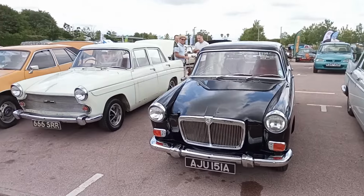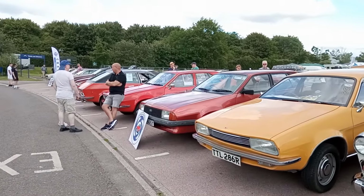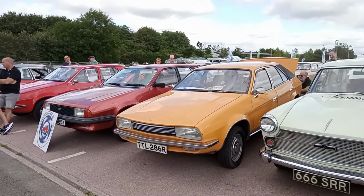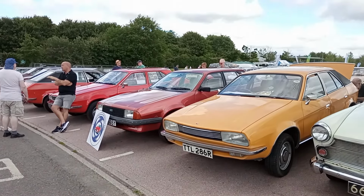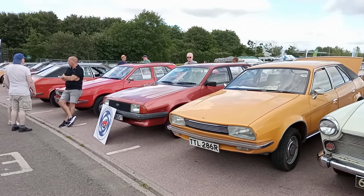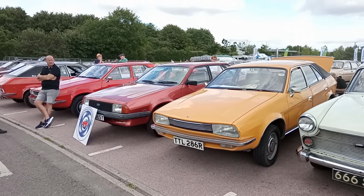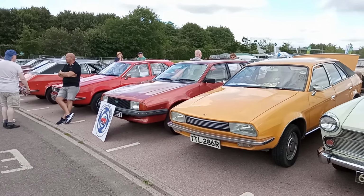Badge engineering at its best. Or worse. Well, there's a lot to be said for badge engineering, isn't there? Because you wouldn't have a lot of cars that we have nowadays without that kind of thing going on. But they're interesting styles. When we used to see them on roads, Princess, and Ambassador and stuff, I used to think, what a horrible looking thing. But now I look at them and I think, what a nice looking thing. This Princess more than, I assume that's Ambassador.